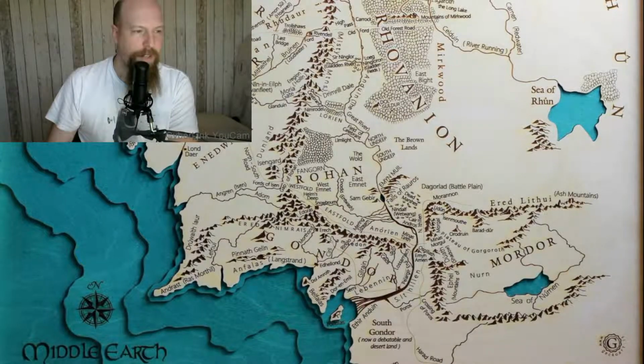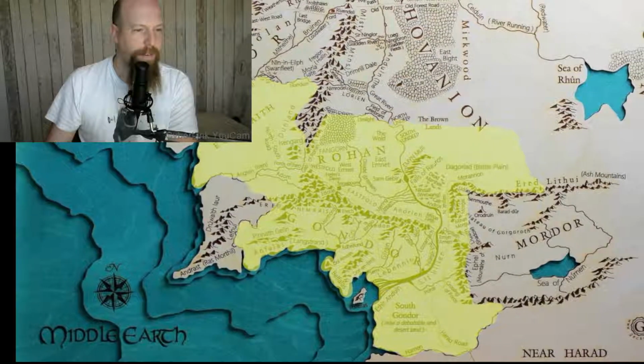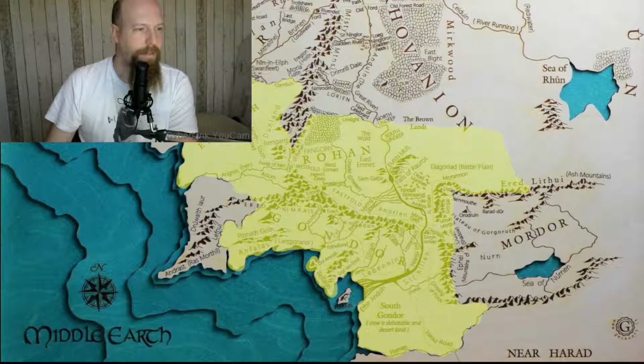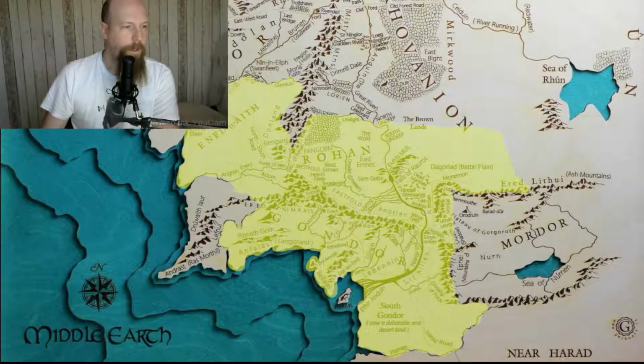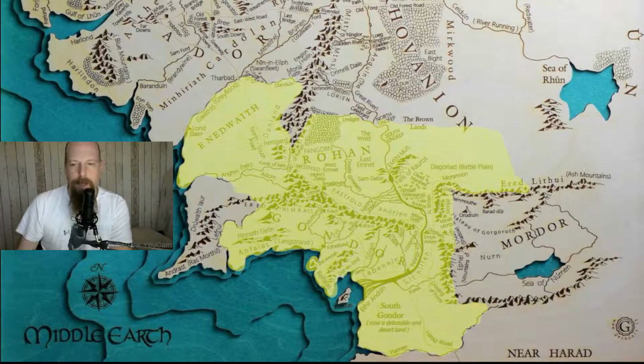So this map shows Gondor at its height. I'm just going to shrink myself a little bit further out of the way because I'm clearly right in the way here. Let's go down here. So the map shows Gondor at its original glory. On the west you've got Enedwaith, which goes up to the Greyflood, and Calenardhon, which is in here, of course listed as Rohan, and that goes north to the Limlight.